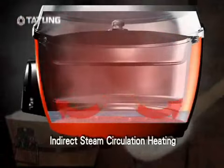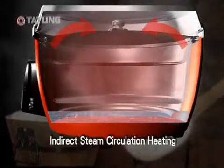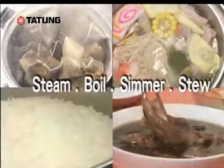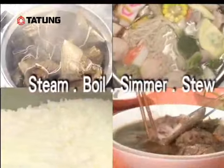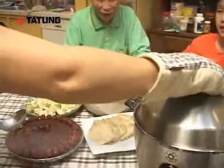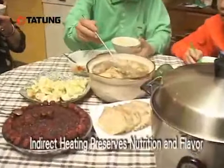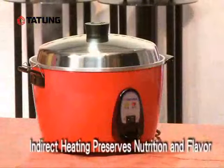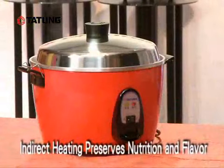When traditional steaming methods are combined with modern methods, food cooks evenly. Whether steamed, boiled, simmered, or stewed, flavor fully penetrates the food. Besides great food cooked quickly, with your Tatung steamer, your food is healthy. The nutrition stays in. Indirect heating preserves both nutrition and your food's fresh flavor. Ask your family. You'll find everyone is satisfied.